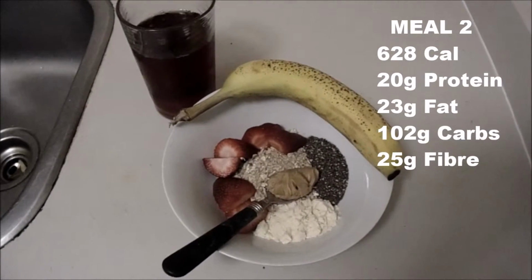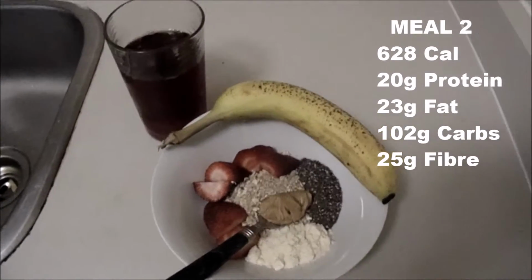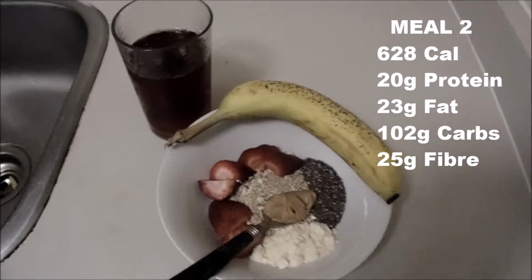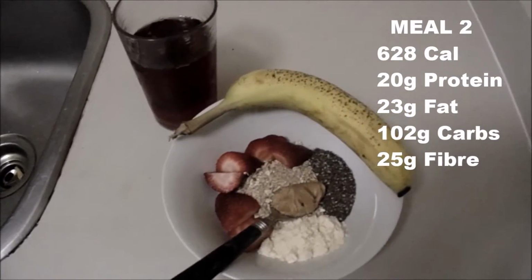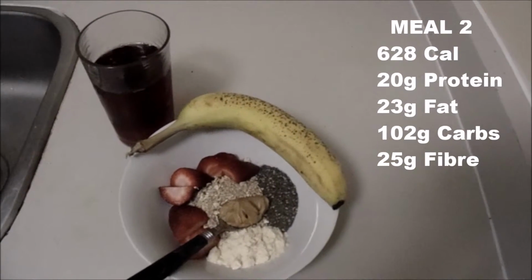And so when you're eating a plant-based diet and you're eating all kinds of fruit and vegetables and grains, you're going to get your fiber, and you don't really even have to worry about it. I'm just mentioning it to show you guys how much fiber you should be intaking and how it can help.